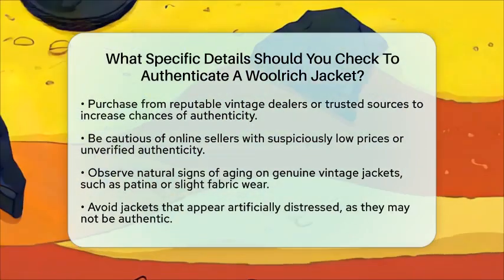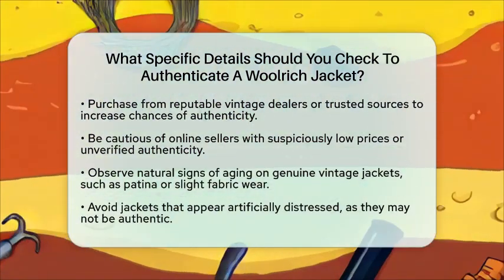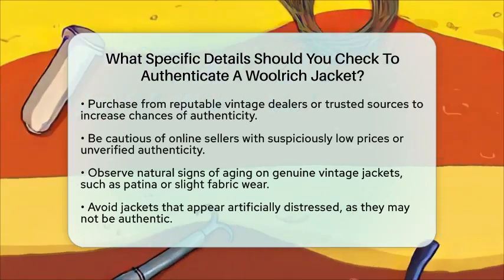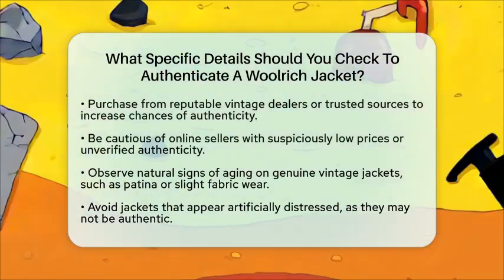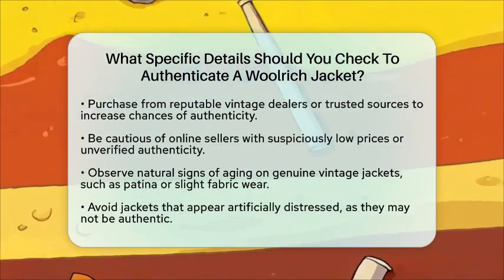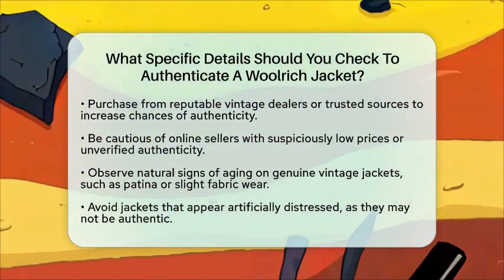Lastly, consider wear and aging characteristics. Genuine vintage Woolrich jackets will show natural signs of aging appropriate to their age, such as patina on hardware or slight fabric wear. If the jacket looks artificially distressed, it may not be authentic.